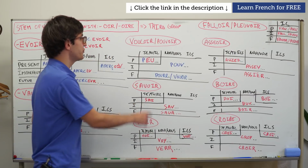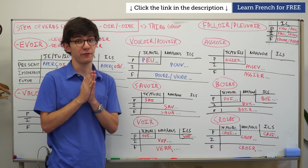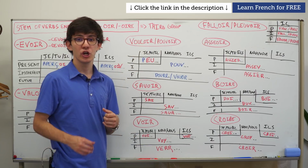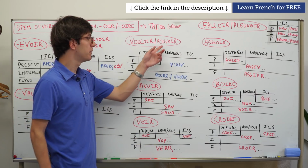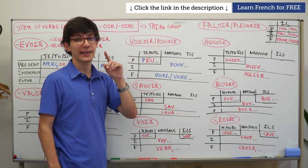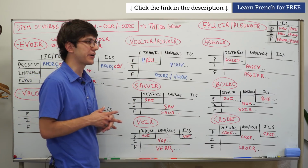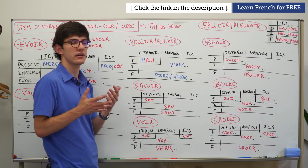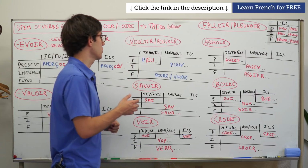Let's move on to 2 other ones, vouloir and pouvoir, really important verbs. Vouloir is to want, and pouvoir is to be able to, or can. But be careful, because in French, unlike can, pouvoir is not an auxiliary. So what you need to do is think of it as to be able to.